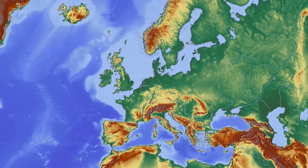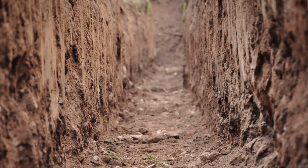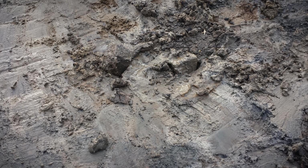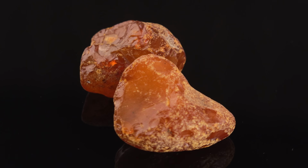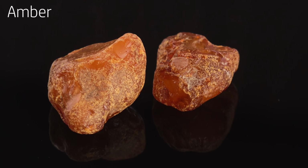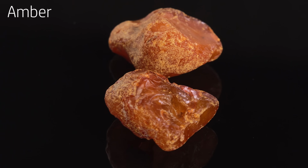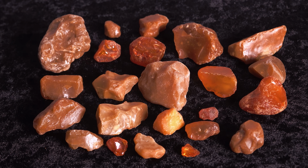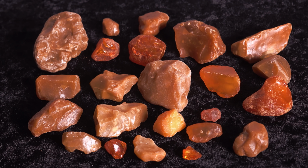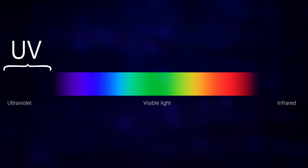In Denmark, we have no precious minerals to mine on land, just dirt and clay. No gemstones to find either, except for an organic one, the gold of the North and Vikings, amber. 40 million years old fossilized resin from pine trees. It is just difficult to distinguish from a lot of amber-colored stones. Apparently, ultraviolet light will make it easier.